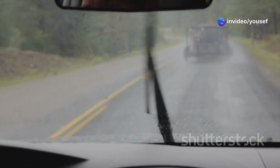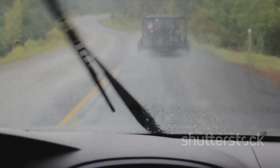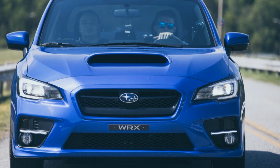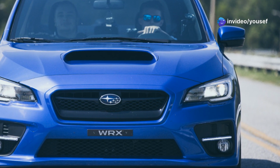This car is equipped with Subaru's legendary symmetrical all-wheel drive system, which gives it incredible grip and traction, no matter the road conditions. And when you combine that with its sharp steering, responsive handling, and sport-tuned suspension, you get a car that's an absolute blast to drive on a twisty road.